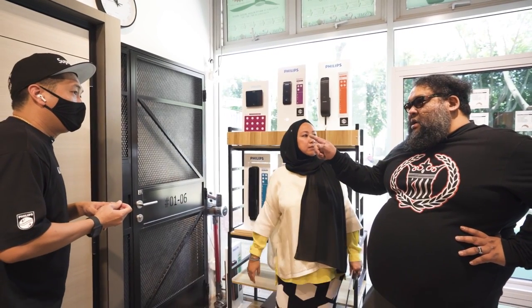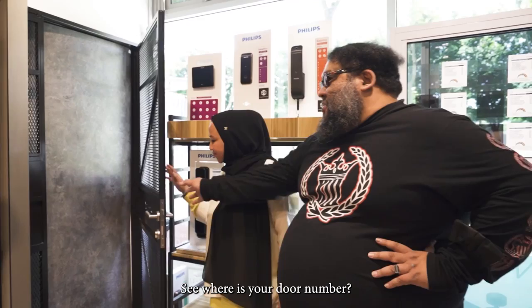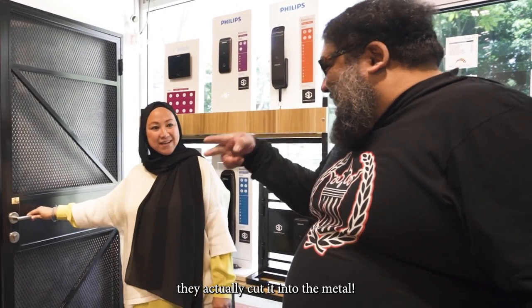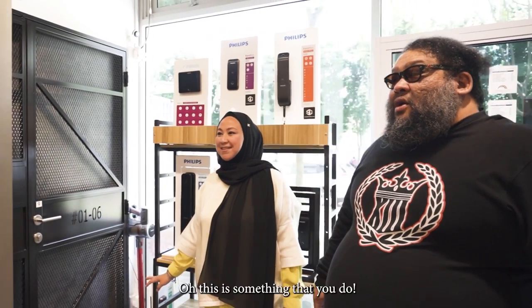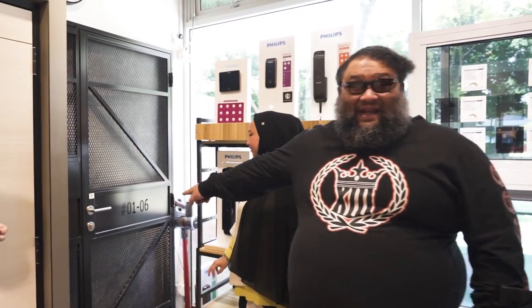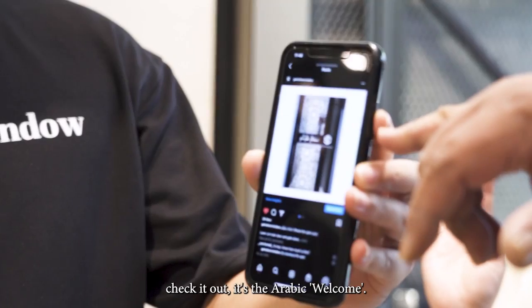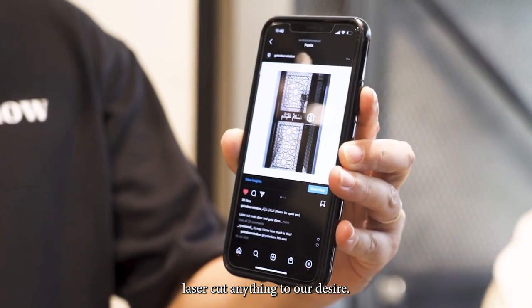Gate door window design? Hey guys, this to me is intelligent. See your door number? Nice, man. They actually cut it into the metal. Guys, check this out. That is damn good. That is solid. Wow. So Moroccan. Check it out. It's the Arabic welcome. That means you can laser cut anything to our desire.